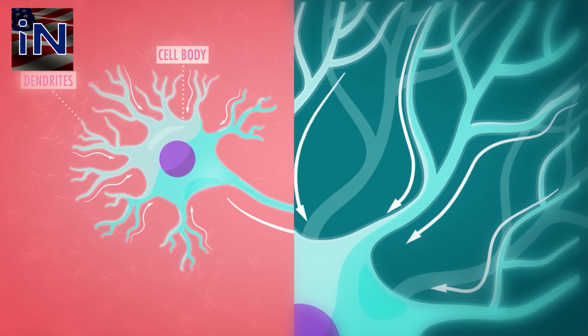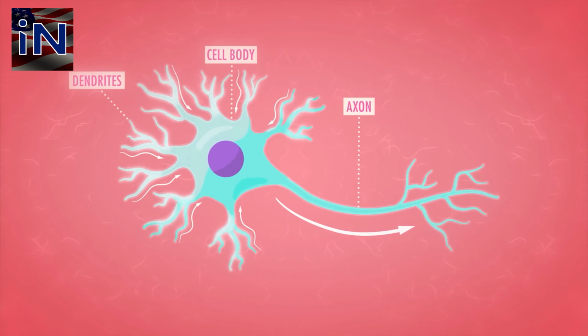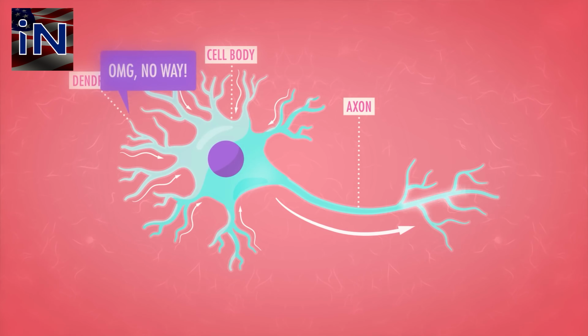The dendrites, as bushy and branch-like as the trees they're named after, receive messages and gossip from other cells. They're the listeners whispering what they hear back to the soma. The axon is the talker. This long cable-like extension transmits electrical impulses from the cell body out to other neurons or glands or muscles.